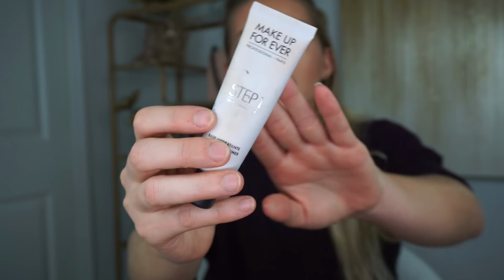Some things we know what I like, what I don't like, so we're going to cruise through some of it, and some stuff I'm going to elaborate more on. So the first thing I ever talked about was the Makeup Forever Step 1 Hydrating Primer.